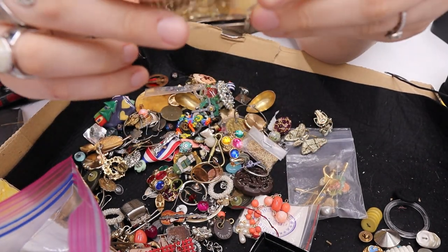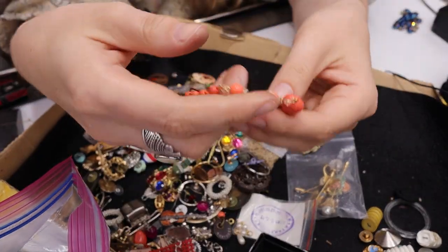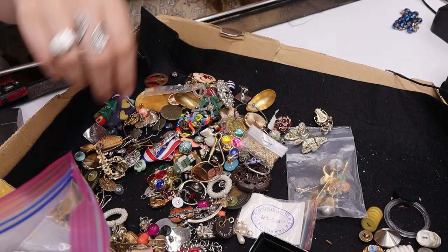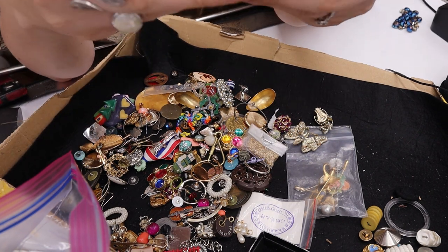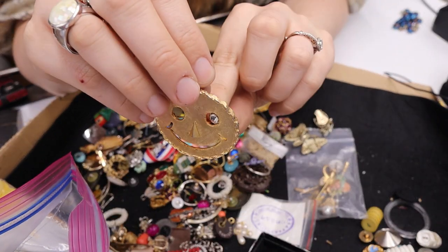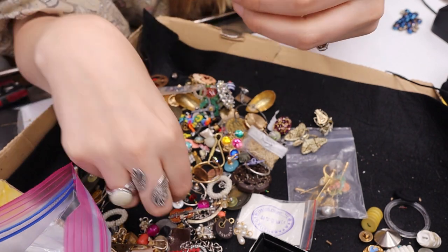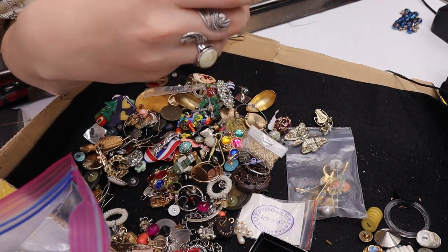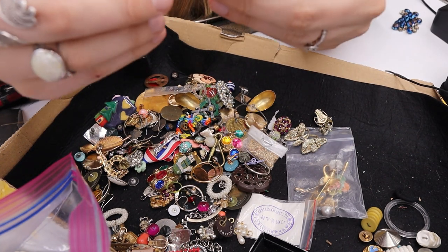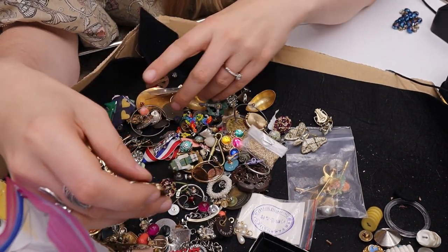What is this? This is another glued craft piece. Broken. No idea. And we have one of those. Oh, it's missing one. You know those smiley face with the little rhinestone eyeballs? It's missing one. Okay, we are going to put that into craft. Here is a guitar, but it has a lot of wear. Craft.